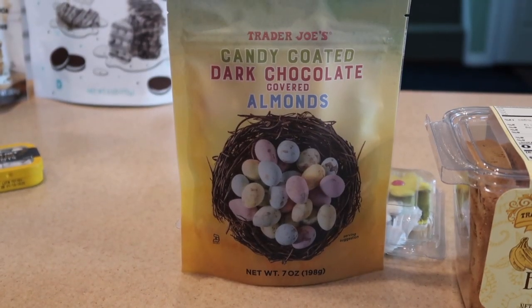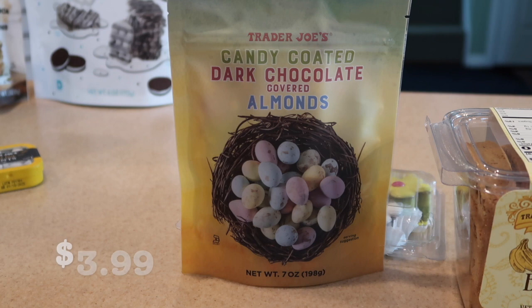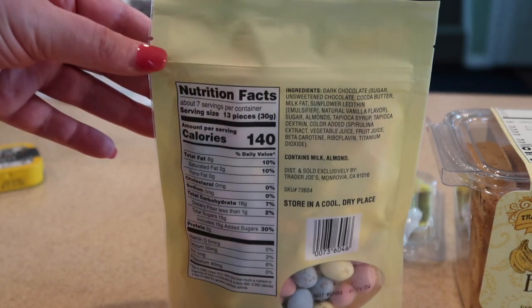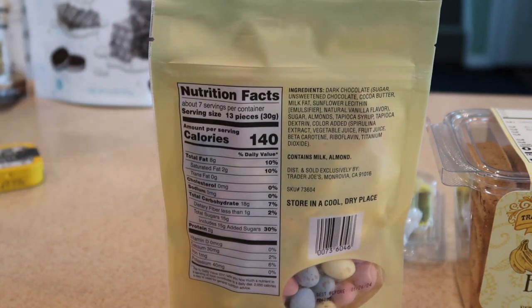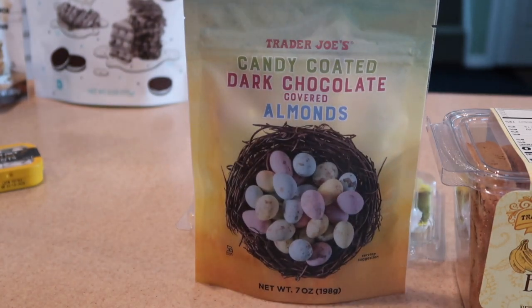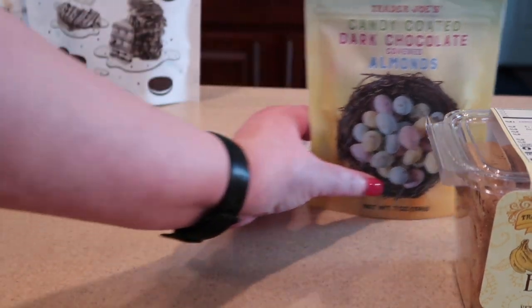Late to the table are the candy-coated dark chocolate-covered almonds, which I found near the checkout. I will say that they were not out much before Easter. In the store that I go to, they came out a little late. So this was picked up now. It is in a resealable bag. Here's a shot of the back. They're good until January 2024. And 7 servings per container. 13 pieces in a serving. So definitely enough for that sweet tooth and that chocolate and that almond craving that you have. Sometimes you can find things hanging around longer. Hopefully you can get these ones now.